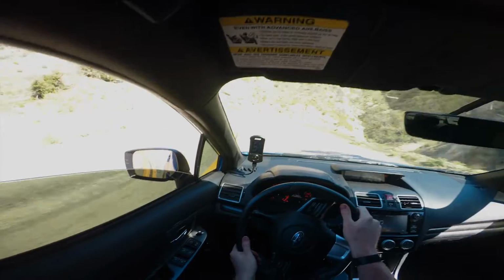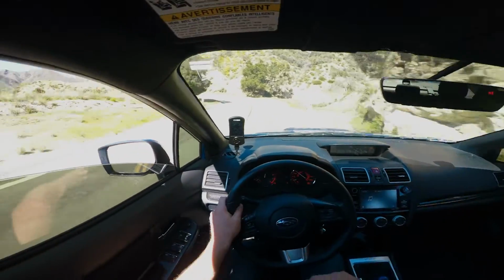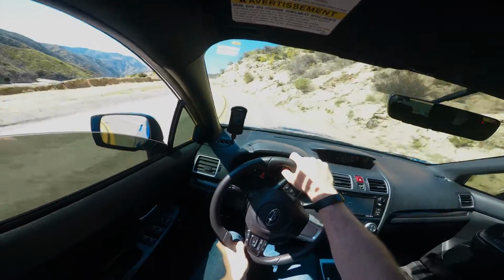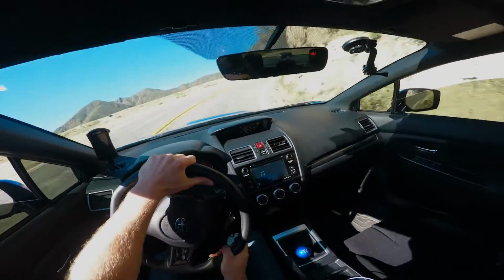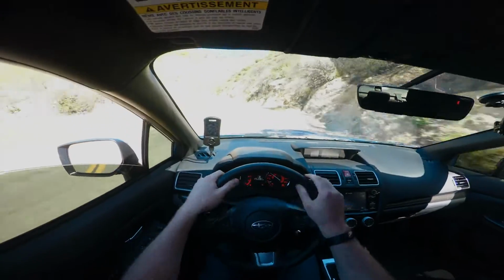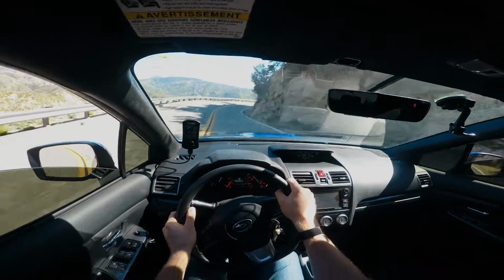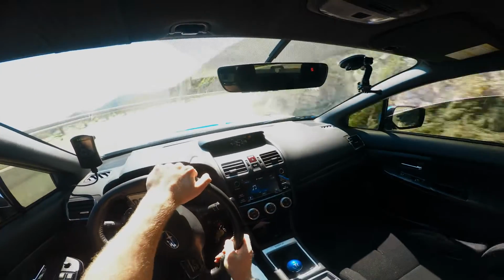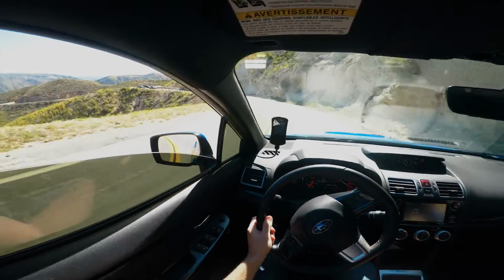Probably just leave it in second, honestly. I keep going to third and then I instantly have to go back to second. Whew, that's tight. These hills are pretty close.